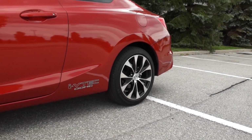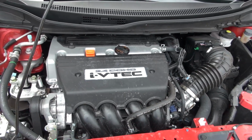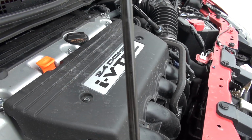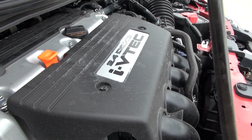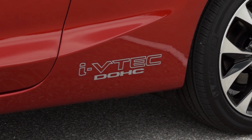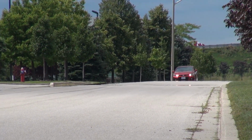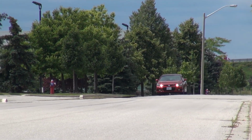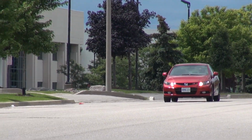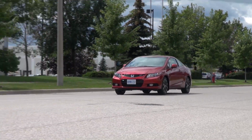The heart of the Si is now a 2.4 four-cylinder i-VTEC power plant, putting out 201 horse and 170 pound-feet of torque at just 4,400 RPM, which is rather low for a hot Honda and far away from the red line. This has resulted in a Civic that's more civilized than ever, and when used for your daily commute, it is also very fuel efficient. That is, if of course you drive it as perhaps an anorgasmic Prius.